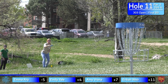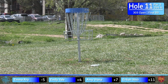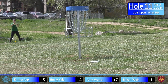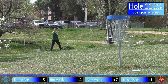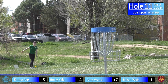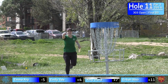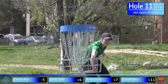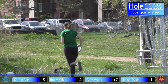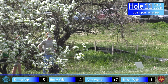So Emma and Amy are proceeding to the drop zone here. You can see what they have to try to save par. Pretty long look. I'd be surprised. Well, Amy's giving it a bid, and she cans it from the drop zone. What a putt. Look at that. You love to see it. Prove, make me eat my words, Amy Vrana. Let's go. What a great putt.